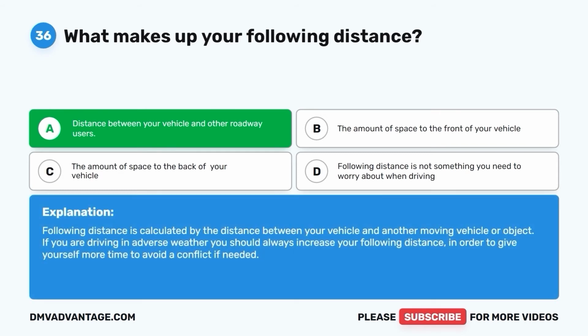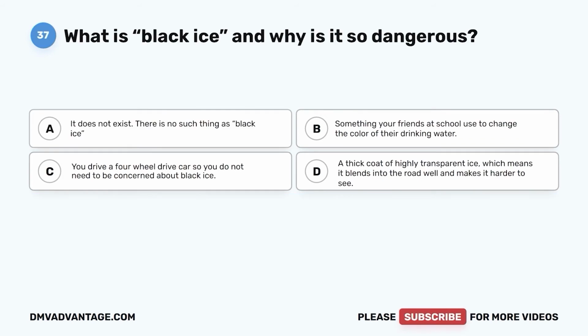Following distance is calculated by the distance between your vehicle and another moving vehicle or object. If you are driving in adverse weather, you should always increase your following distance in order to give yourself more time to avoid a conflict if needed. Question 37. What is black ice and why is it so dangerous? A. It does not exist.